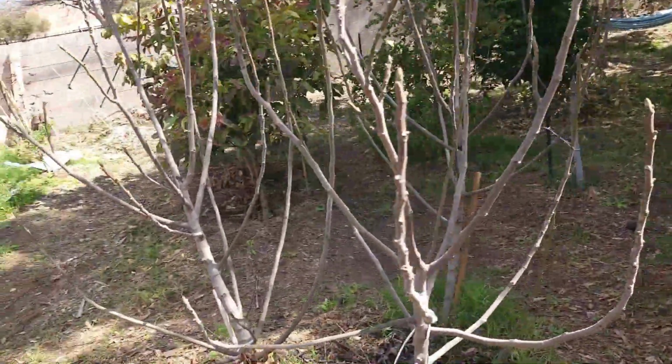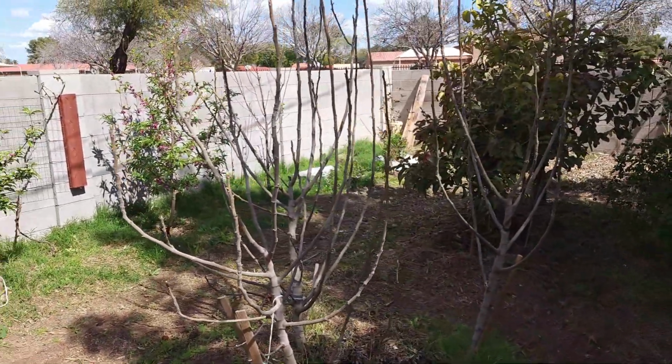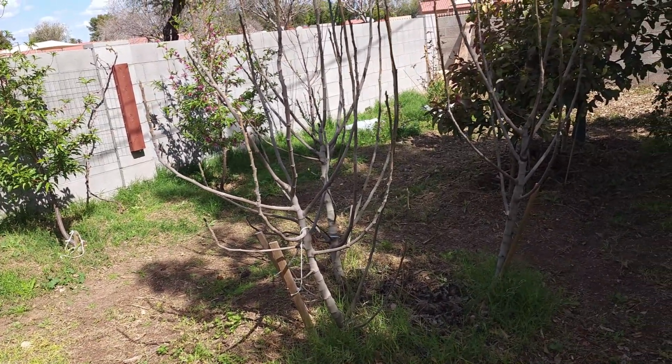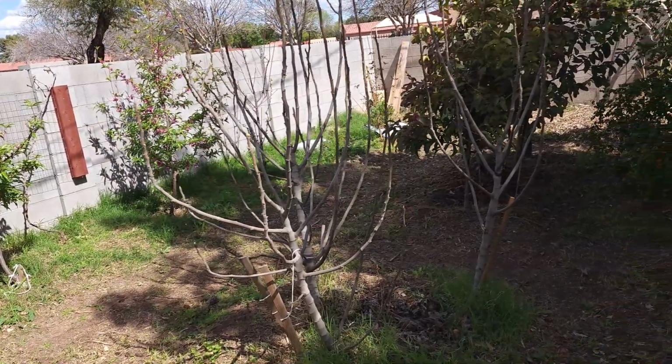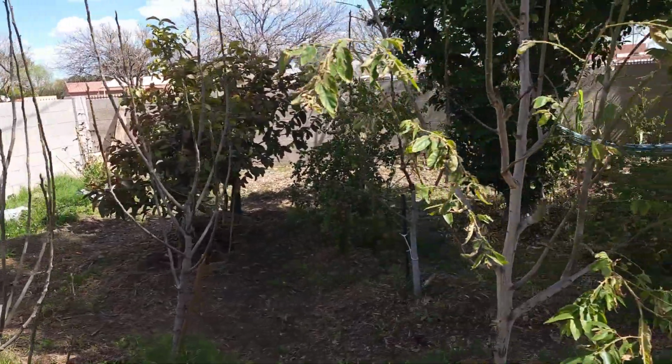This is the Violet de Bordeaux fig. None of the figs have held quality fruit yet. Sometimes I've read that it can just take a few years for them to get fully rooted to where they can ripen quality fruit on the tree.